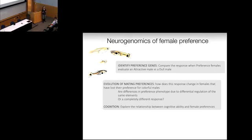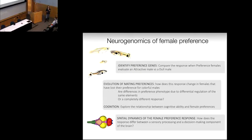We also wanted to try and explore the relationship between cognition and female preferences a little bit. And finally, we wanted to understand the spatial dynamics of the female preference response a little better by comparing the transcriptome in different components of the brain. And here are the first results.